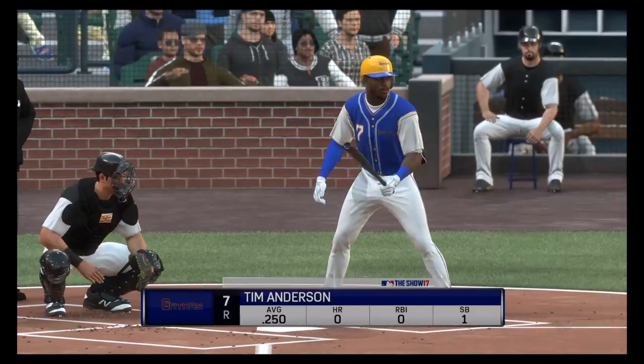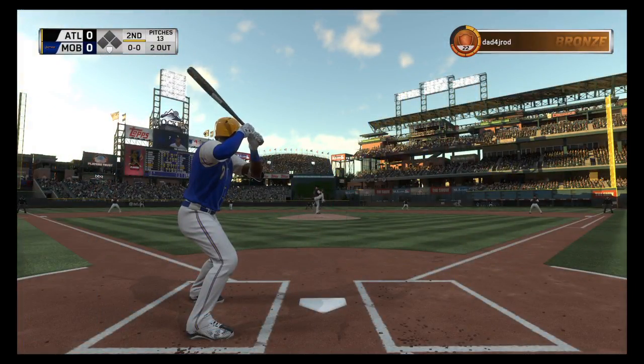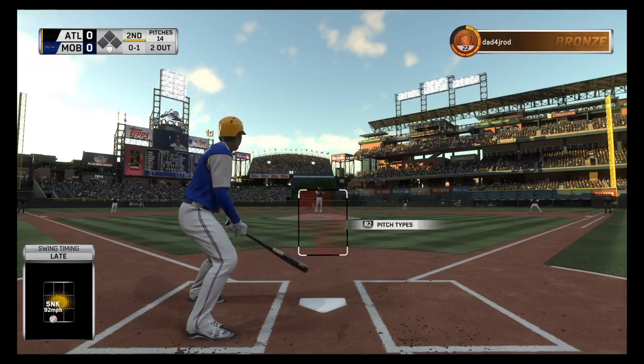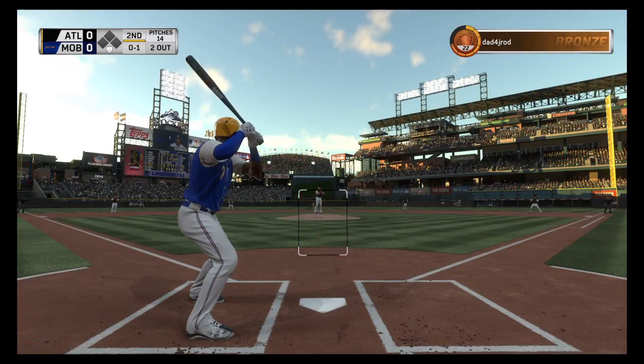Now in the box, Tim Anderson will try to make something happen with 2 gone in the bottom of the second. Late that time for a strike. With 2 outs, they're not playing him to bunt here, and he didn't show it there, but I wouldn't be surprised if he wasn't at least thinking about it. He handles the bat pretty well, and he can definitely run.